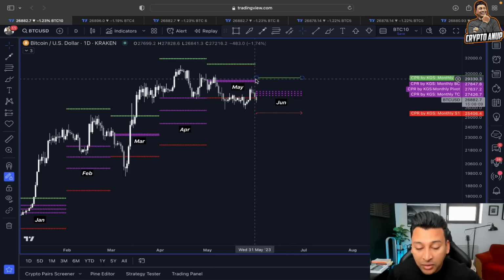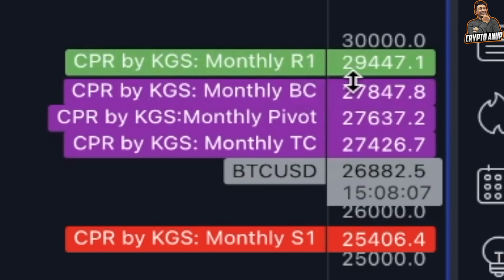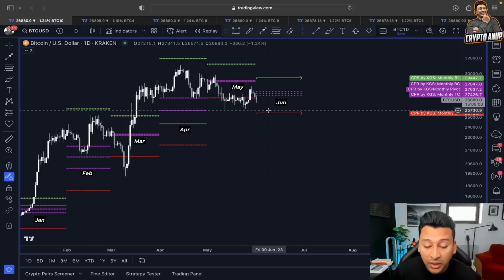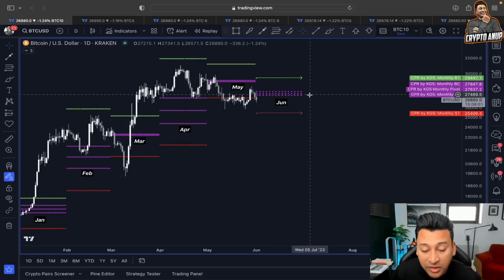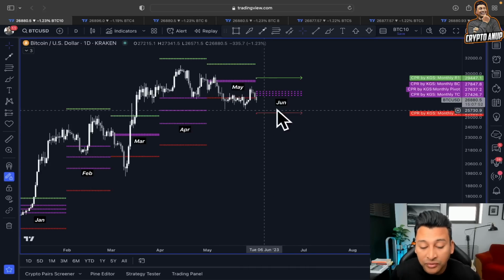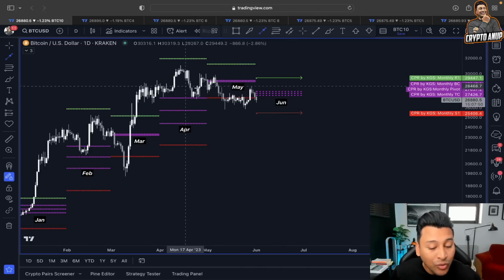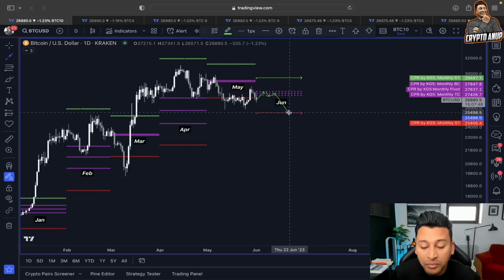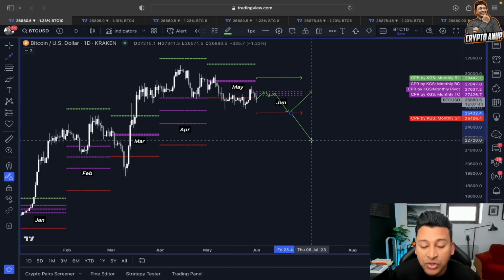So this green line, which is sitting around 29,400, is going to be our first target for this month of June. But since the price is below the CPR line, we should focus more on this red line or the S1 line, which is sitting around 25,400 range. Yes guys, this 25,400 might be retested after some range bound like this, right, before deciding an actual trend direction.